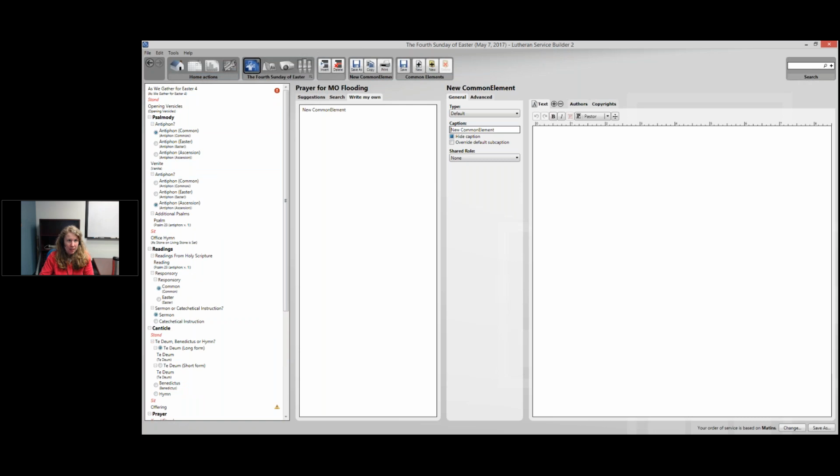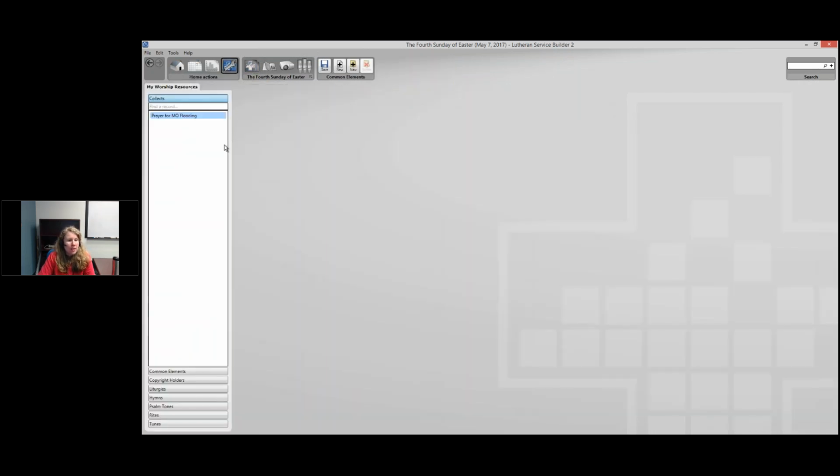Okay, the next thing we're going to do is actually create a different type of element, and this is going to be a common element. So a collect is kind of its own thing, its own prayer. A common element could be any number of things that are inserted into different points of the service. So you might have a common element that goes in the place of the Kyrie. Maybe your church does different things there, or you might have a common element that's not really associated with any specific liturgical part, but it's just something that your church uses on a regular basis.